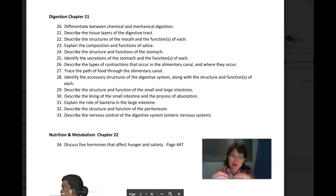We're going to touch briefly on chapter 22, but mainly just to look at the hormones. There's 5 hormones that are related to hunger and satiety.